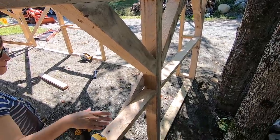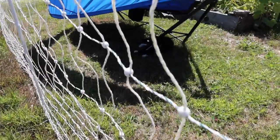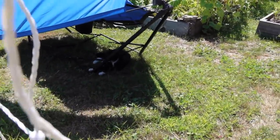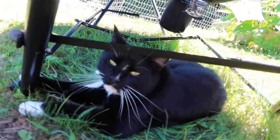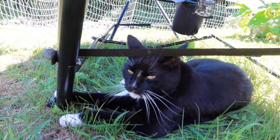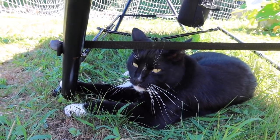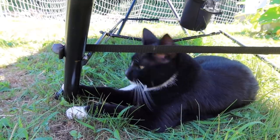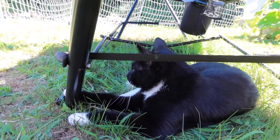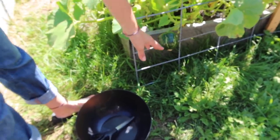Sweet. Figaro, what are you doing in there? Do you like my hammock? Can't see him very well. Figaro, that fence is to keep you out, not to let you in. What are you doing in here? Dogs and the cat. What are you doing? That's my birthday present. He's like, yeah, I don't care.